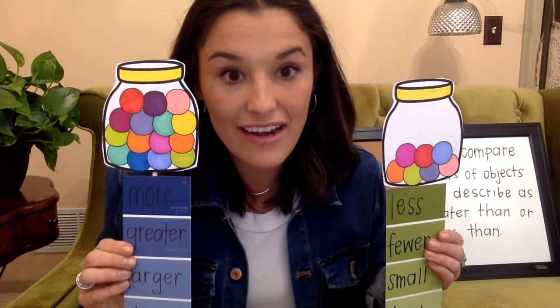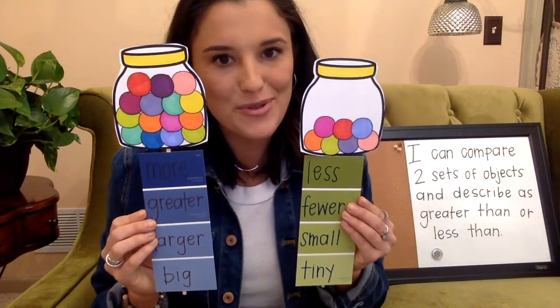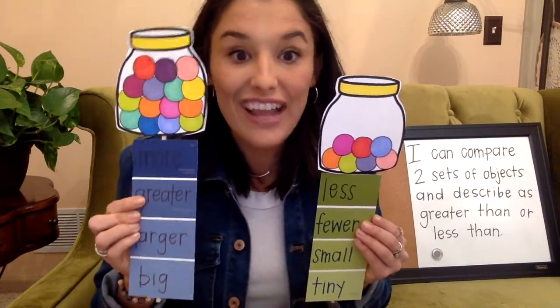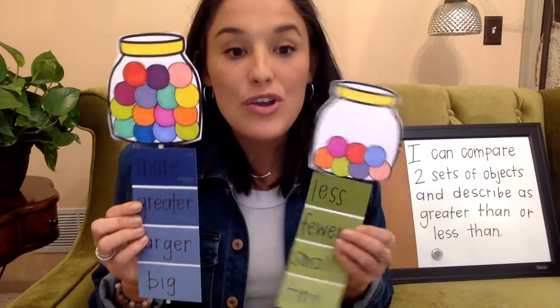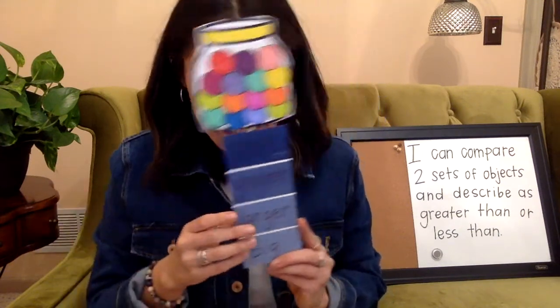So you already know how to compare two sets of objects. We're just going to add in our math vocabulary. Let's look at these jars of gumballs. Point to the gumballs you would rather eat. Yeah, you'd rather have this jar of gumballs because it's greater than. Say greater than. Very good. Another word for greater could mean more, larger, or big. Oh yeah, I'm making a connection to our number talk. We use some of those words to describe objects.